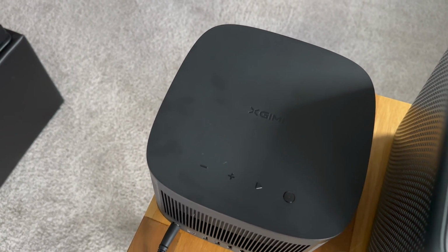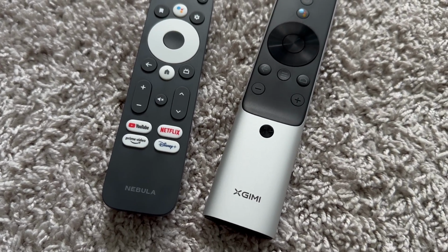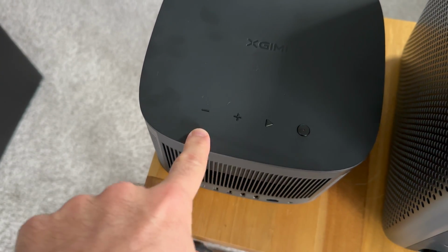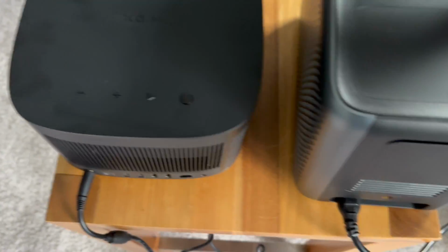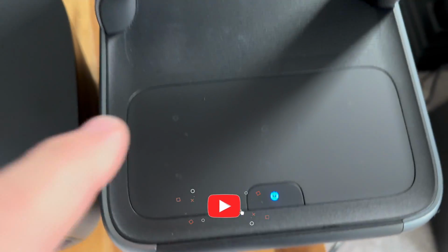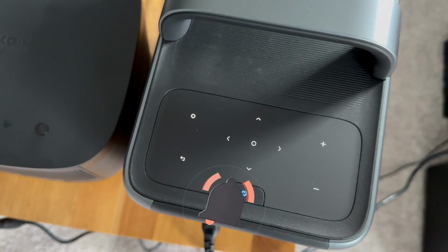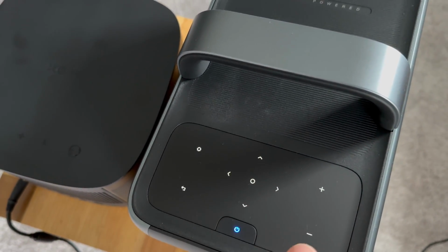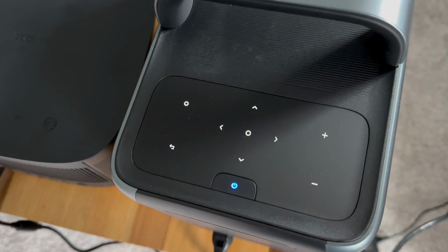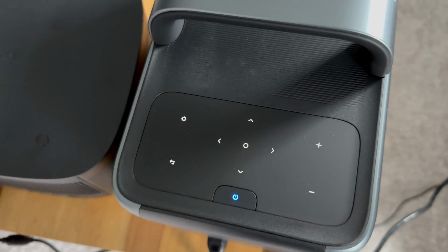As far as controlling the projectors is concerned, you do of course have 2 remote controls, but you also have built-in controls directly on the unit. The Xgimi has these controls that aren't quite physical buttons, but they're sort of raised up, which makes them easier to hit. Whereas on the Anker, if you press the control panel here, it will light up and allow you to navigate directly on the projector. However, I did find that the navigation on this particular unit is not that sensitive and often got a little bit frustrating when trying to use the control panel built into the Anker.